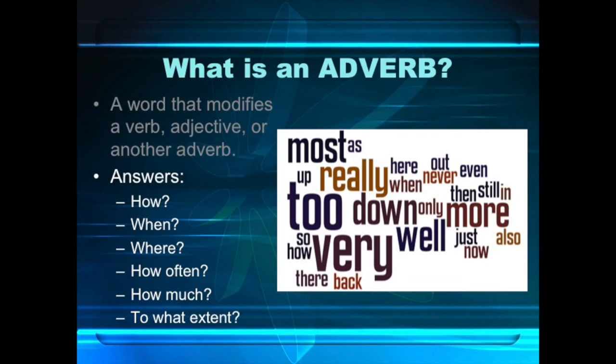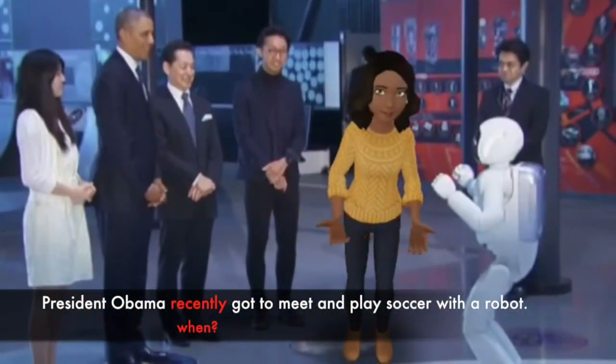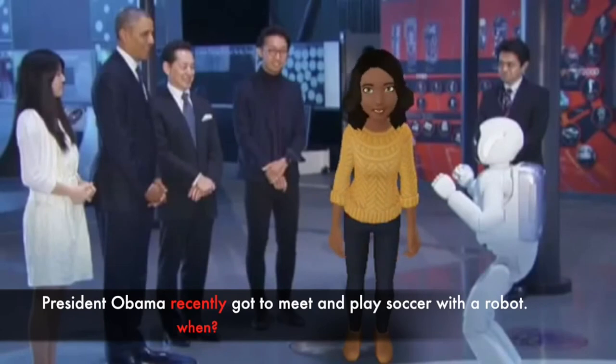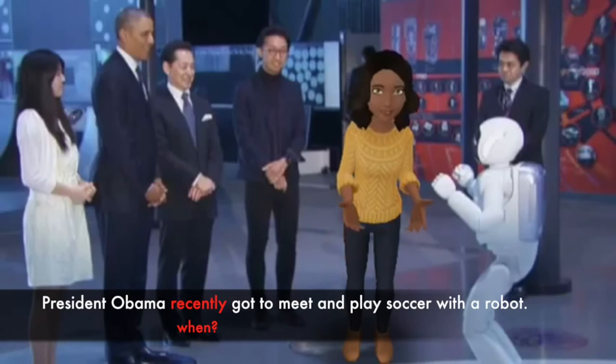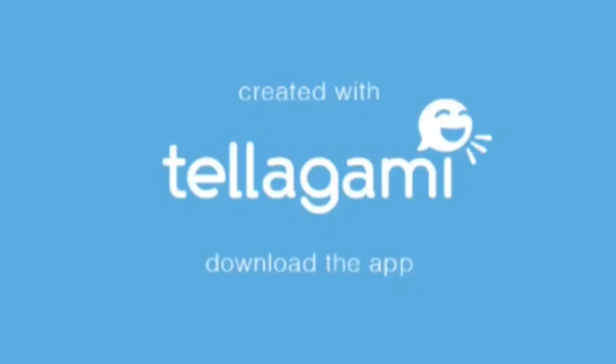Our theme this week is to do with robots and futuristic things. So let's look at some robots while we are learning about adverbs. Asimo is a robot that plays soccer. In the sentence, President Obama recently got to meet and play soccer with a robot. The word recently answers the question when.